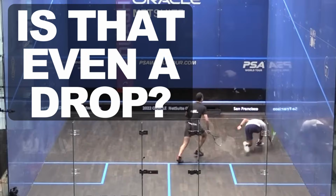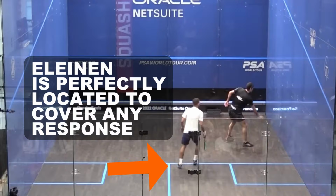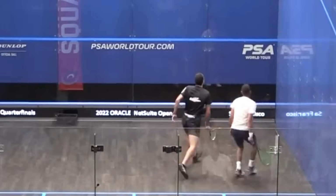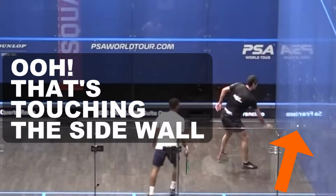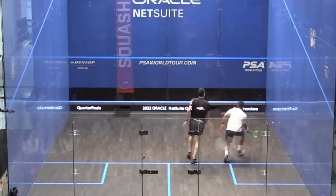Well, firstly, it gives Eleinen plenty of time to get back into position. Secondly, at club level, it's almost teasing your opponent to smack a winner. And lastly, it's tight enough that Elias's options are limited. Yes, I know that Elias effectively plays a topspin drop that is a winner, but your opponent is unlikely to be that skillful. All that matters is that you are still in the rally.